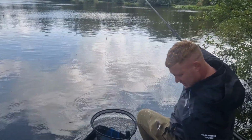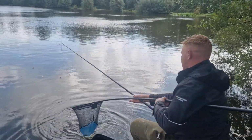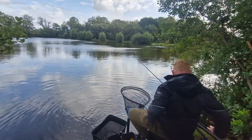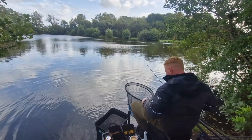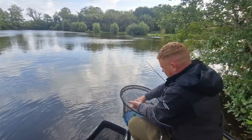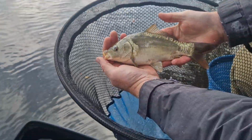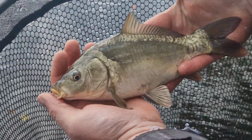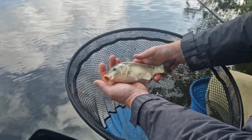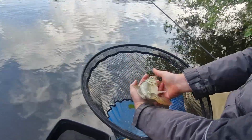Oh yeah, it is. It's one of the new ones. Look at these. A cool little carp. Look at this. Beautiful, beautiful little fish. Look at this little dude. Here's one of the new stockies. Look at that. Like a little ghosty. How cool is he? Fresh stock. Pristine fish. And they'll be a joy to catch.